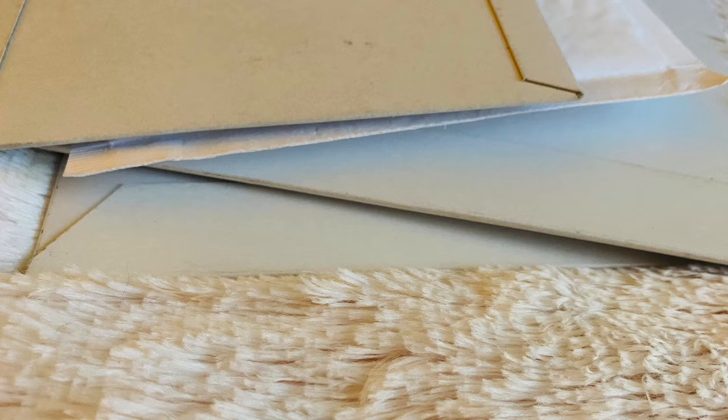Everyone, I wanted to share with you all my planner accessories haul part 2.